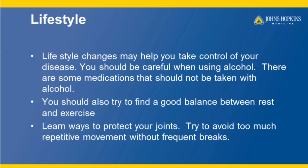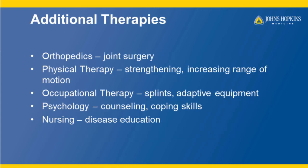Lifestyle changes may help you take control of your disease. You should be careful when using alcohol, as there are some medications that should not be used with alcohol at all. You need to find a good balance between rest and exercise. Learn ways to protect your joints, and try to avoid too much repetitive motion, which can give frequent stress to the joints. Other therapies may include orthopedics for joint surgeries, physical therapy for strengthening, occupational therapy for splints and adaptive equipment, psychology for counseling and coping skills, and nursing for disease education.